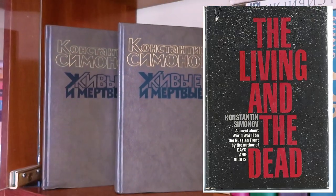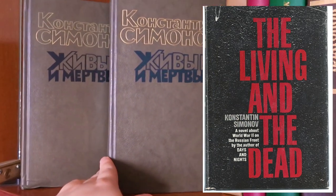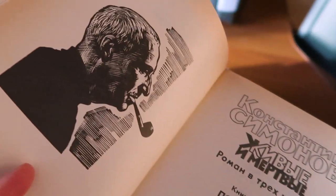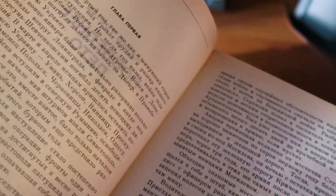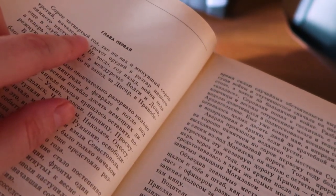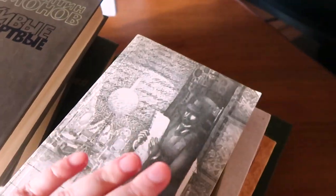Some lesser known authors. So Konstantin Simonov, Live and the Dead, something like that. Konstantin Simonov, I haven't read. Oh, that's his portrait. That's another portrait of him. The Last Summer. Yeah, the 44th year. So I think it's about war. To be honest, I'm not a big fan of books about war. I don't read too many of them.